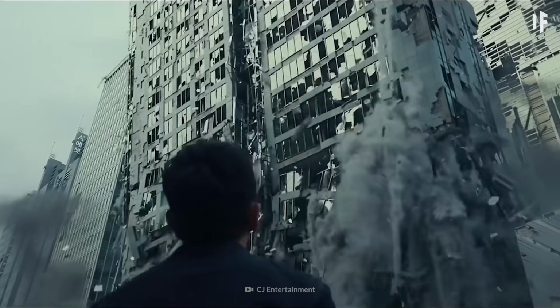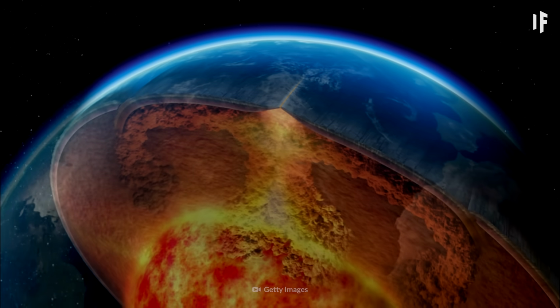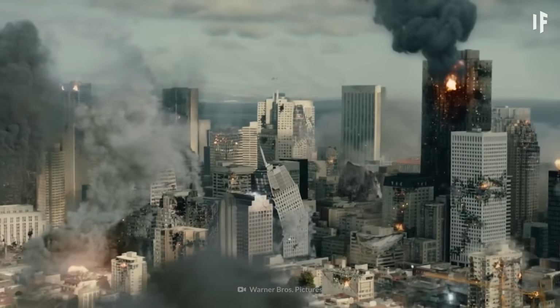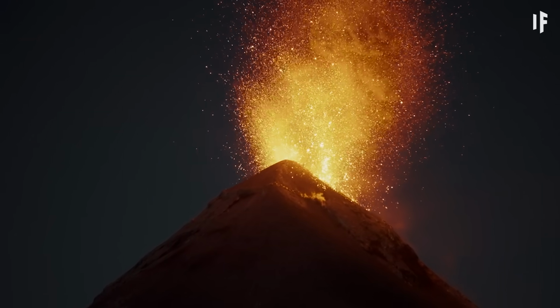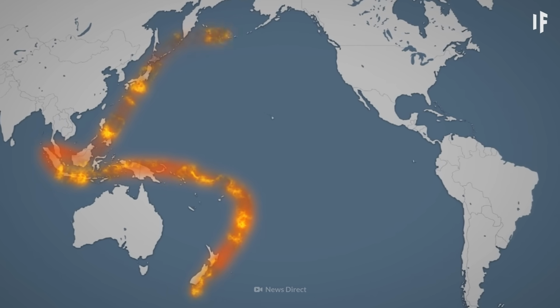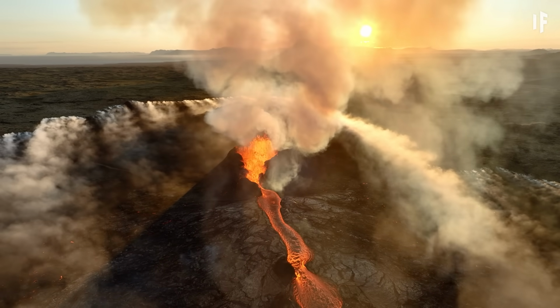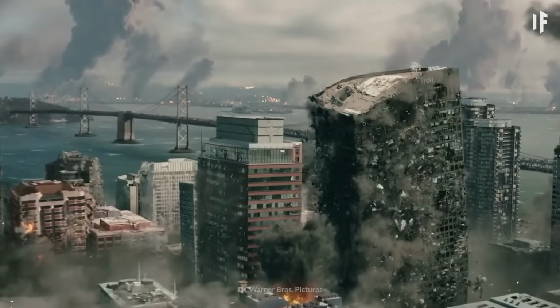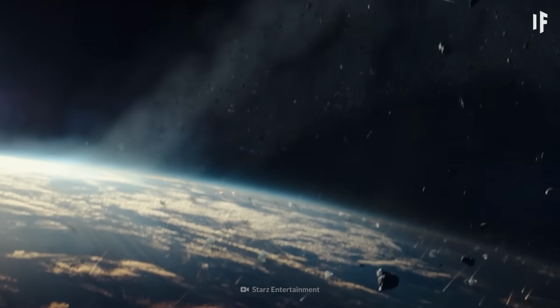The volcanoes and earthquakes. The moon's gravity exerts force on the Earth's crust, and if it gets closer, well, then the force increases, causing an extreme strain on the Earth's mantle and leading to earthquakes and volcanic eruptions. Under this increased gravitational force, volcanoes could erupt all over the world. The Ring of Fire along the Pacific Ocean would be particularly vulnerable. This area of the world has about 75% of Earth's volcanoes, and it's where 90% of the world's earthquakes take place. And this would only intensify with our approaching moon.